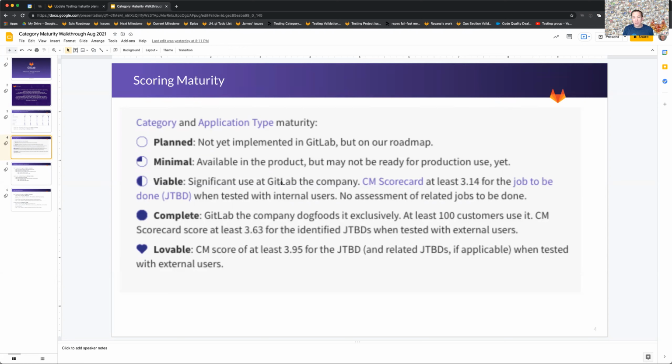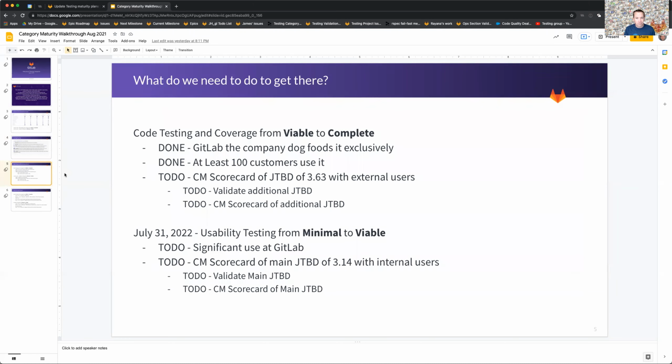And then thinking about usability, moving it to viable requires significant use at GitLab, the company. This is where we are lacking, and we will need to do the CM scorecard for the top job to be done, tested with internal users. We don't need to do an assessment of any of the related jobs to be done for the category. When we talk about usability testing, we're primarily talking about visual review tools. Are users using that day in and day out as part of their review process?